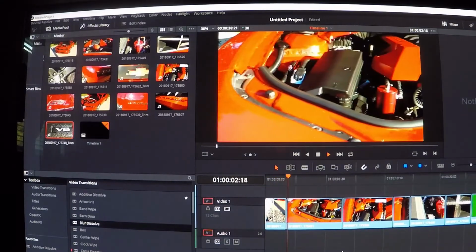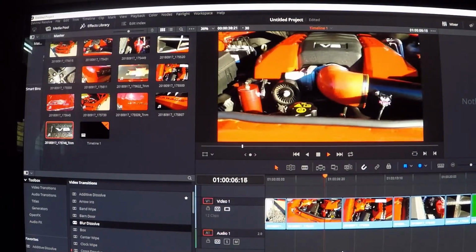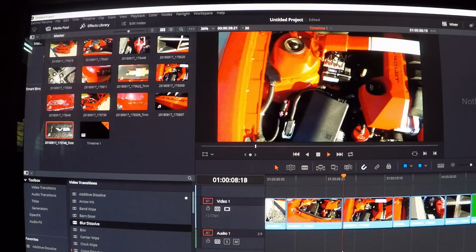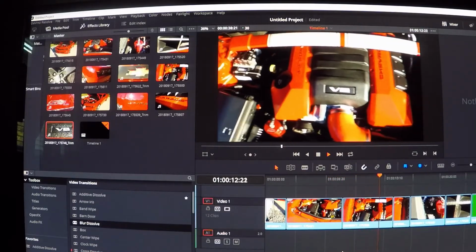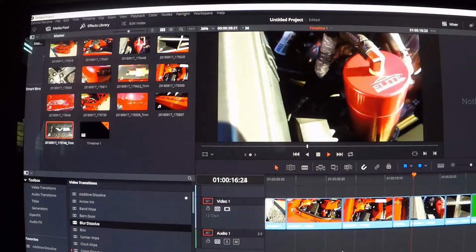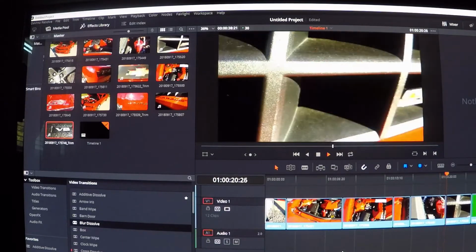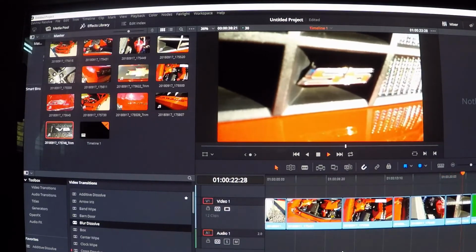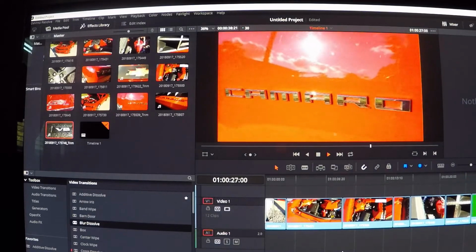Here's the blur transition. Engine. This is when I had the phone up at the hood, looking down. Then I pointed the camera toward the end to let you know that's what I was going to get. That's the catch can. And rather than just doing a pan shot, I did kind of a revolve shot where I went around it. The engine cover.